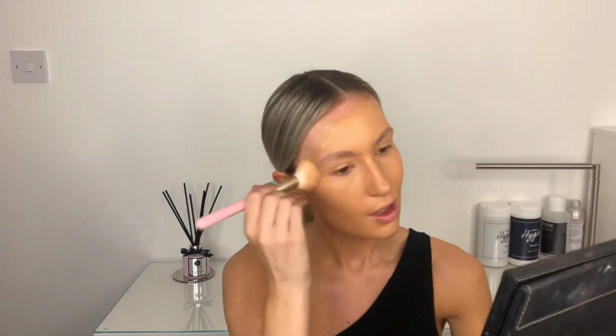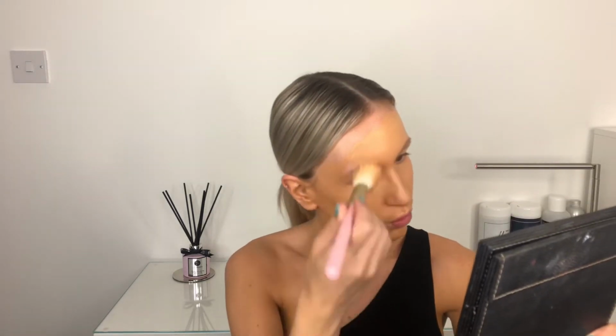Honestly, I just don't know what it is when it comes to doing my foundation first before eyes. I'm so much less careful and I don't even know why I do it. I'm now going to go in with my Buff and Blend Dry Beauty Sponge and I'm just going to tap over any areas to further blend and get rid of any brush strokes or anything like that.